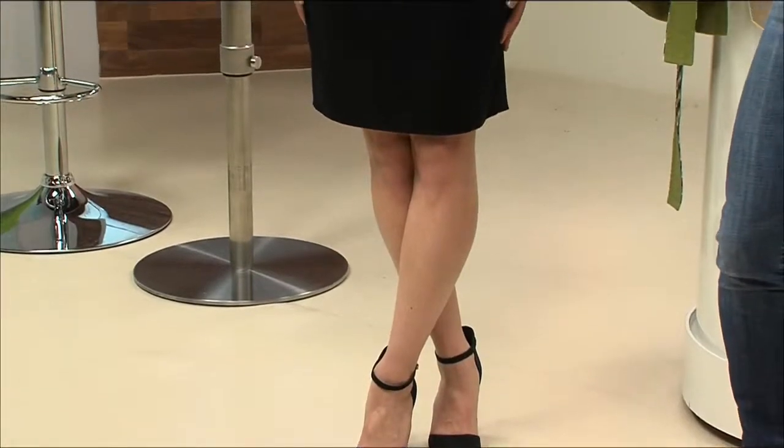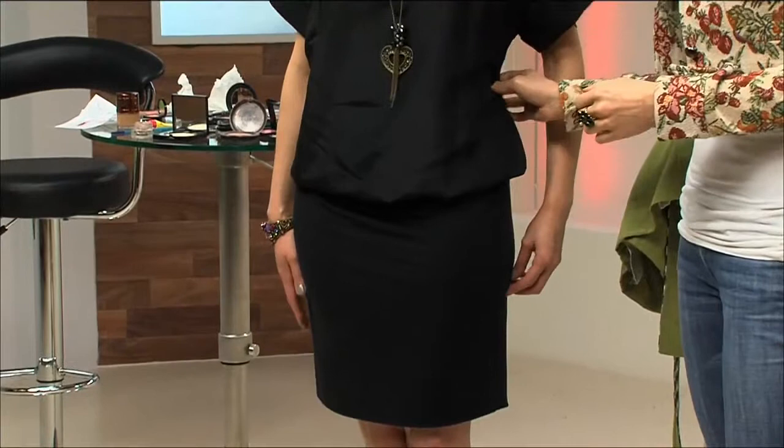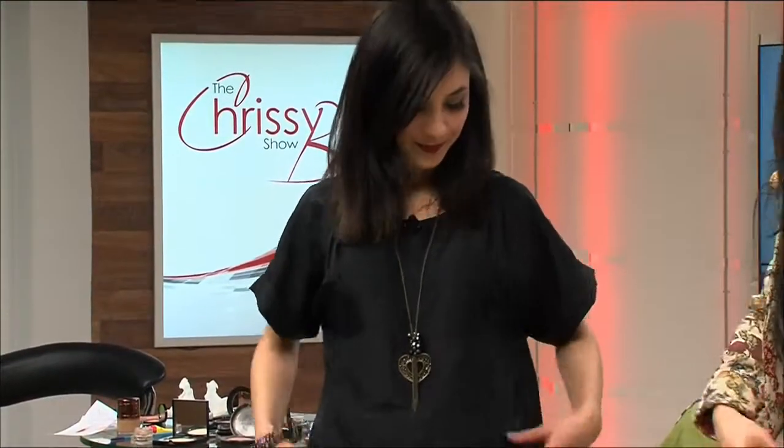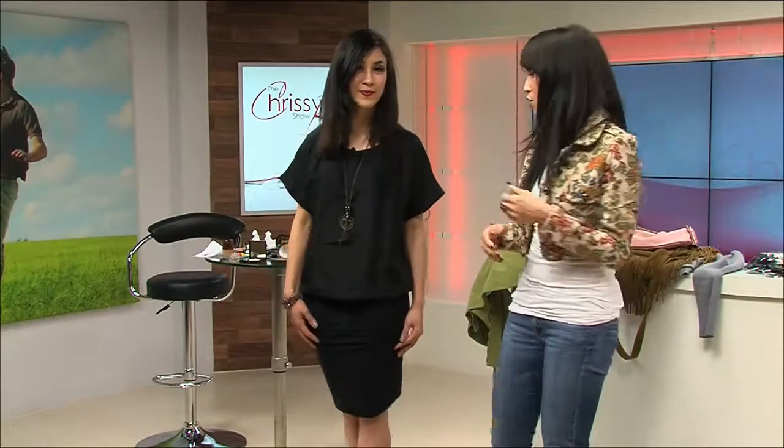Don't forget to wear good underwear, Spanx if you need to, for this kind of look. The oversized cut, especially on the top, is really in right now, and you can really play around with that top and move the skirt and everything. With the oversized cut, don't think that maybe you have a small and it's still big. It's supposed to be big. Right, okay. And it's supposed to move.